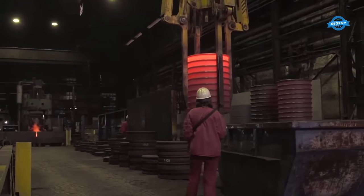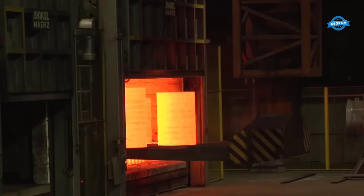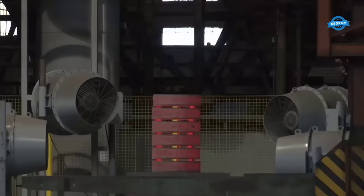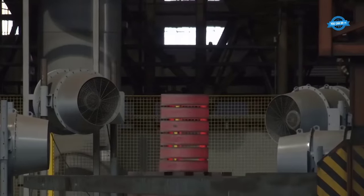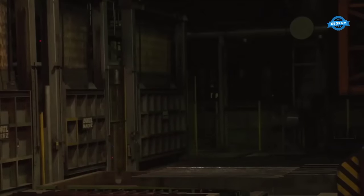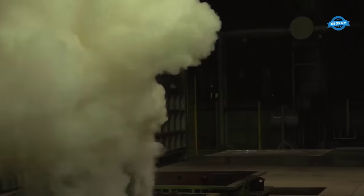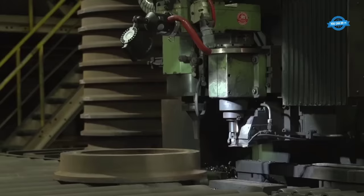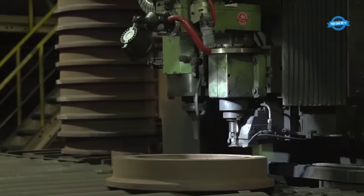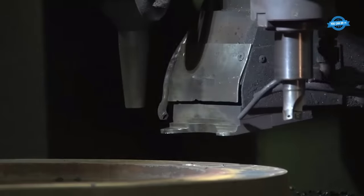Blanks are batched and undergo appropriate heat treatment using modern high and low temperature furnaces and annealing hoods. Different concentrations of polymer or water serve as the hardening medium. Testing and quality assurance. Hardness testing is conducted using stationary or mobile hardness testing devices.